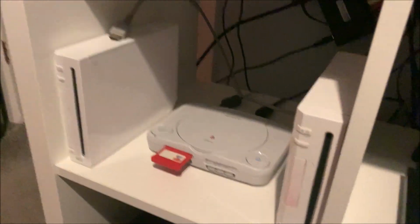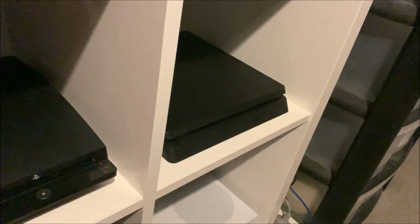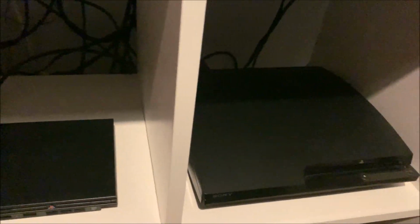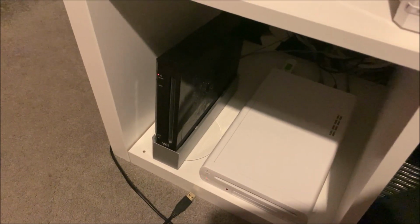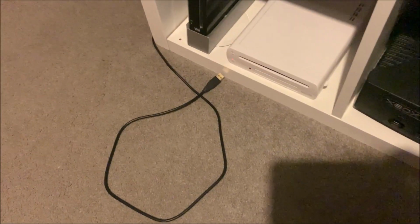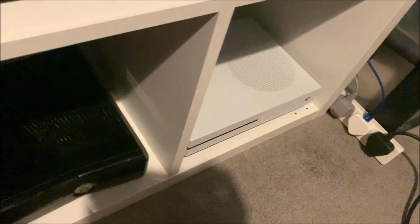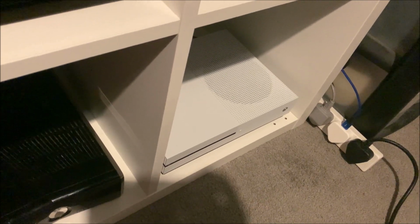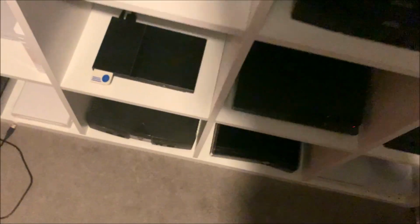So yeah, that's essentially what I've got, those two between my PlayStation 1 at the moment and my PS2 Slim, PlayStation 3 Slim, and my PS4 Slim. God knows if a PS5 Slim were able to exist, but I highly doubt it. And down there, there's my black Wii, which was my primary Wii, and my Wii U over there. And yeah, that cable is plugged into my capture device, so just a heads up. My OG Xbox right here, and my Xbox 360 Slim, and lastly, I've got my Xbox One S, in this case, Slim.